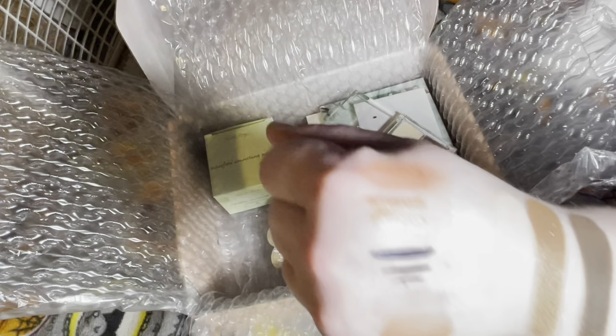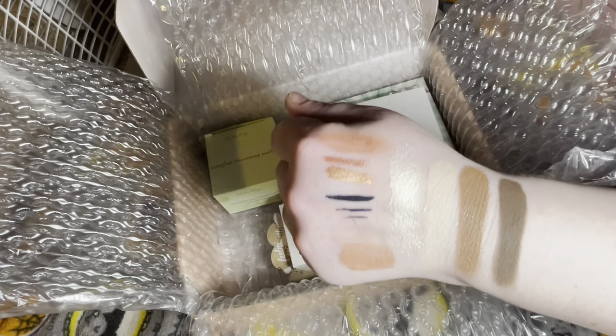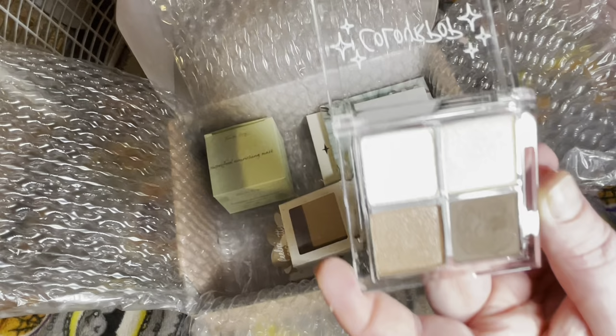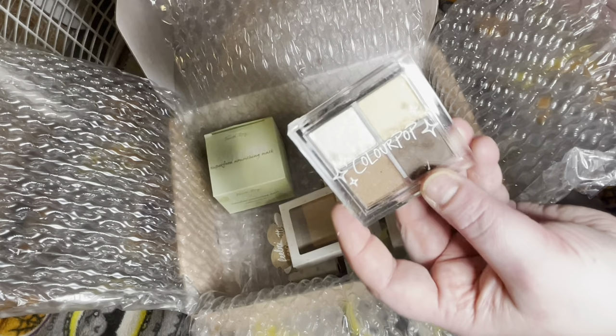Now that I changed my lighting, look how pretty. You could kind of see the glitter in these two. Mainly this one, because that one's so light. So that is Fillin' Coconutty. Like I said, none of them have the star to say that they're not technically eye safe. And everybody still wears them on their eyes. They just say that in case something happens, that it can't come back on them for not putting it on the packaging. So that is Fillin' Coconutty.